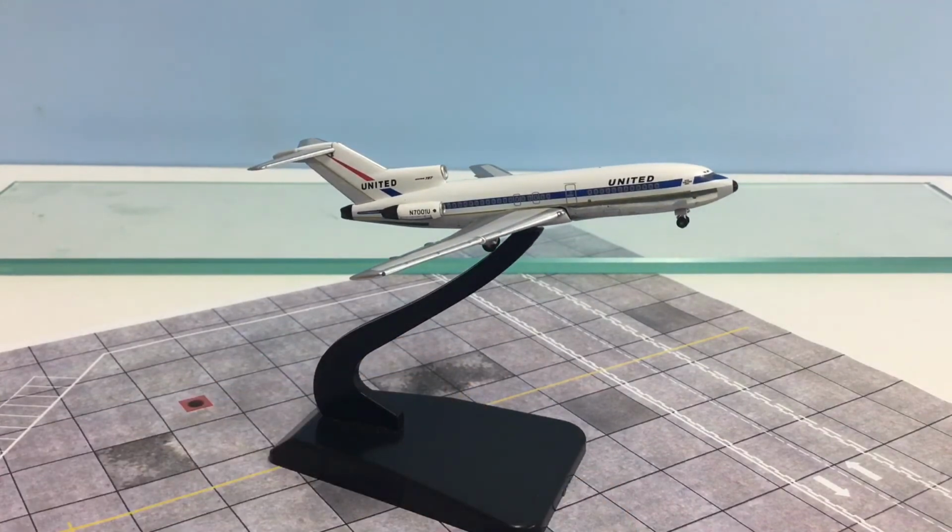So again, it's a solid effort in terms of the printing. It's a solid effort in terms of putting the model together, but not perfect. And I think, again, I'm going to have to give it an 8. So that's an 8 for the printing and quality control.